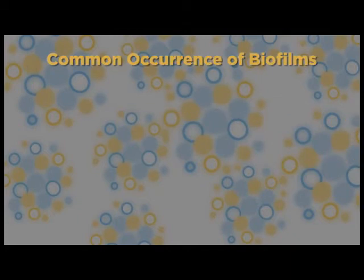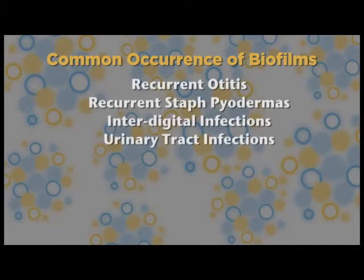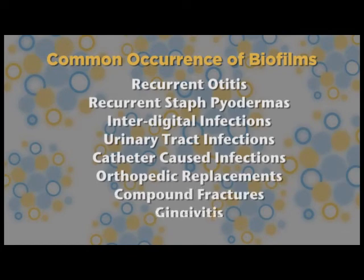Biofilms can occur in any humid, moist environment. Some of the most common in veterinary medicine are recurrent otitis, recurrent staph pyoderma, interdigital infections, urinary tract infections, catheter-caused infections, orthopedic replacements, compound fractures resulting in skin breakage, gingivitis, and many more.